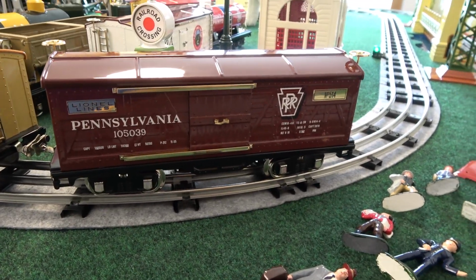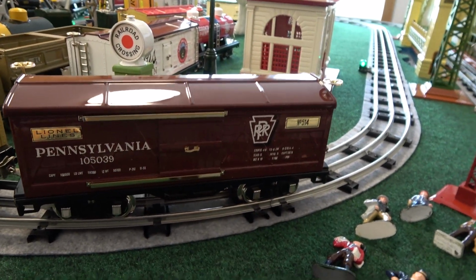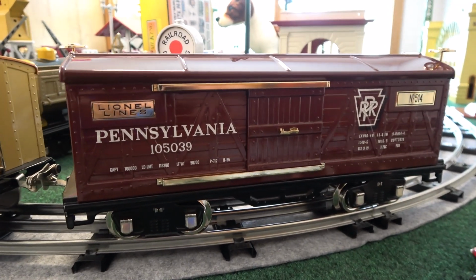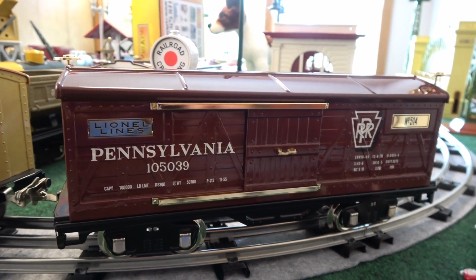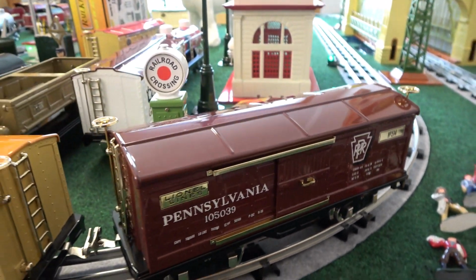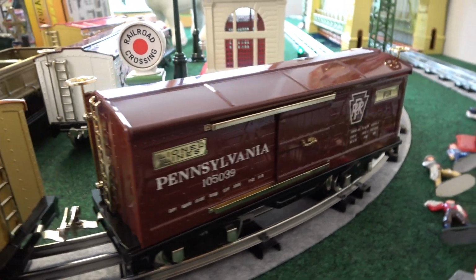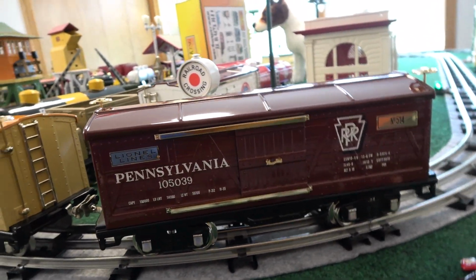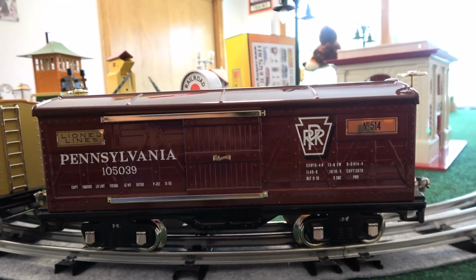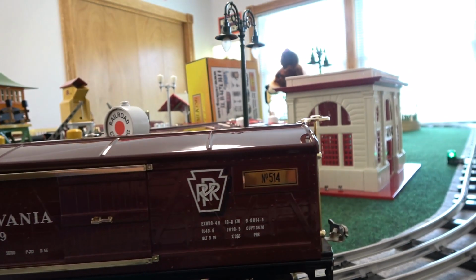And then the last one here is we have another 514 Boxcar. This one I really like. This is a Pennsylvania one. The colors on it are great. It's like a deep maroon with all these brass details on it. I forget where I got this one, but when I saw it, I'm like, yes, that's a really nice one. Pennsylvania Railroad logos and everything.